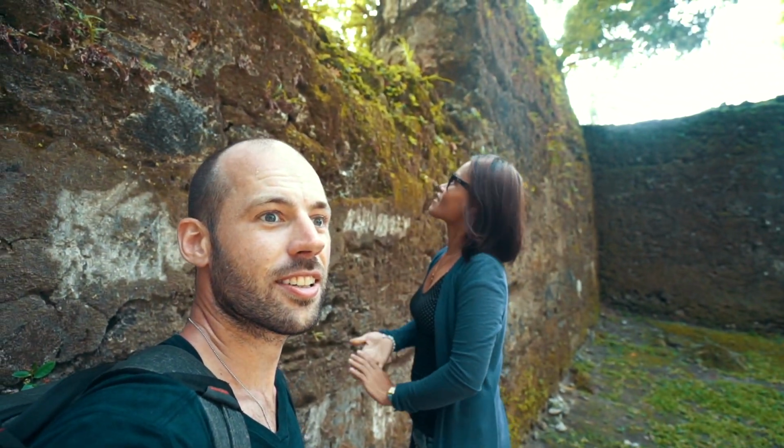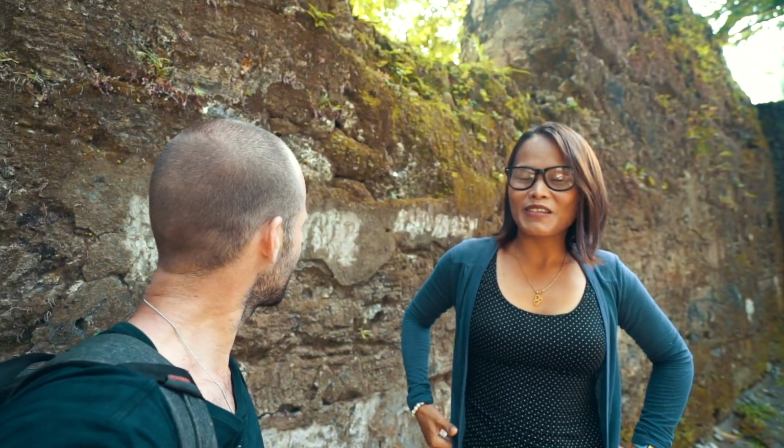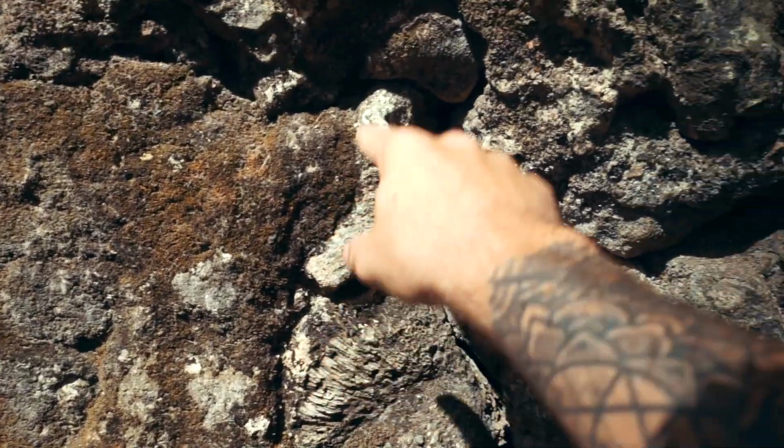And then this church is made with corals, limestone, and egg white. An egg white? Yes, as a binding agent. Yes, because there's no cement before. Coral, limestone, and egg white. I never thought you could build a church with eggs. You can really see the coral that they used as bricks.